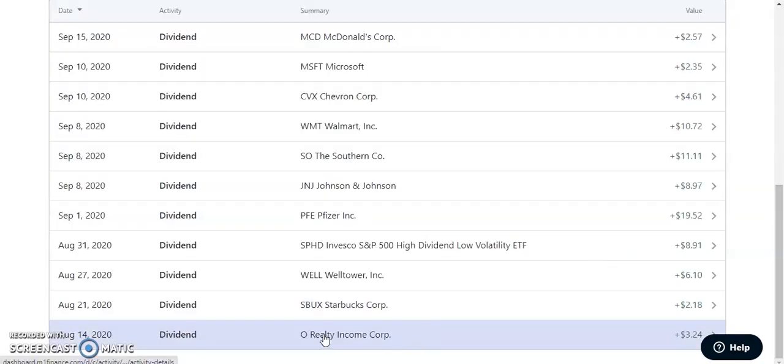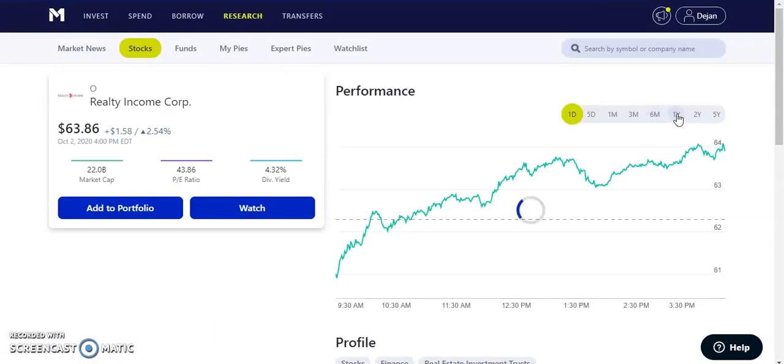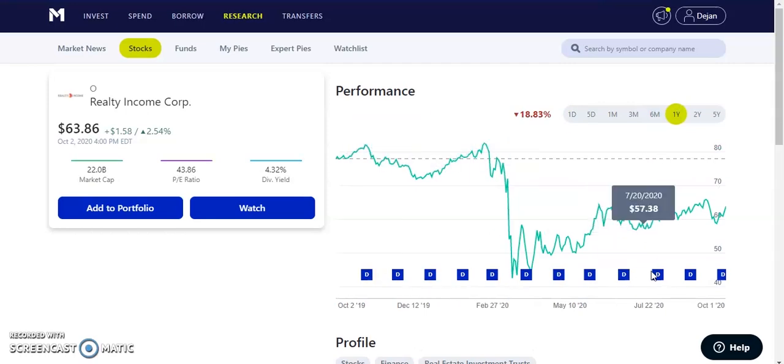Next up on the list we have ticker symbol O, which is Realty Income. Like we mentioned earlier, they paid out a dividend on August 14, 2020, and they only paid us about $3.24, but that is because this company is actually very special, and the reason it's special is because it's a monthly paying dividend. So it pays me out every single month, unlike Store Capital, they pay out quarterly, and it's also a REIT. So this one every single month is going to be paying me about 23 cents per share, and the dividend is 4.32%, 22 billion market cap. As you guys saw in the example I showed, I own about 19 shares of this company. So I'm getting 19 shares times the 23 cents.